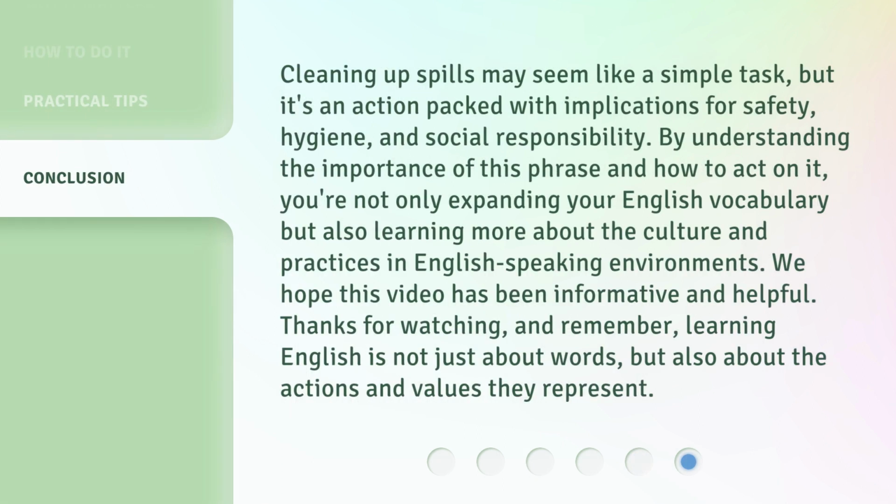Cleaning up spills may seem like a simple task, but it's an action packed with implications for safety, hygiene, and social responsibility. By understanding the importance of this phrase and how to act on it, you're not only expanding your English vocabulary but also learning more about the culture and practices in English-speaking environments.